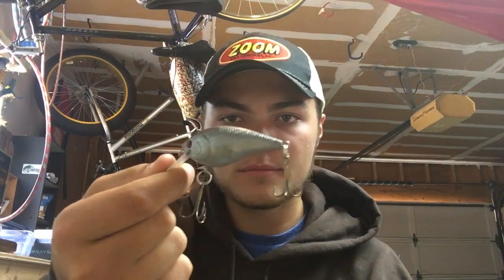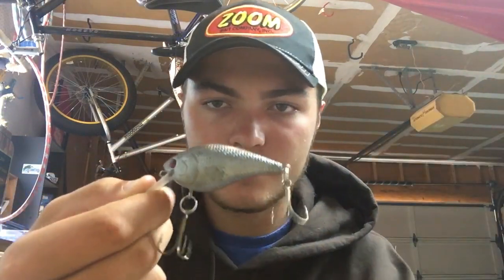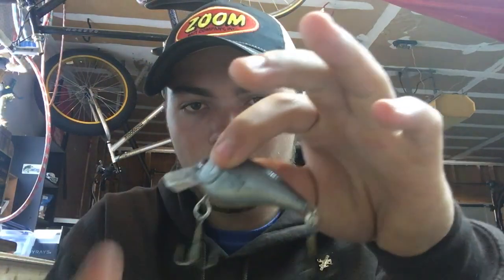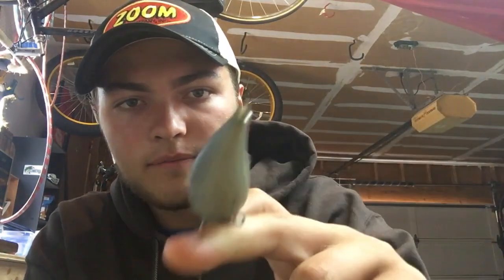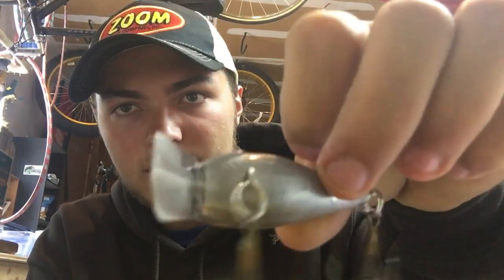square bill that we're using. We got size 4 hooks on it. I'm just testing this out. This is a shad color, red eye shad actually. I'm using these for some small hooks. It seems to work pretty well. Here's a darker shad color. Yeah, we don't have any hooks on this one yet. It's not so shiny, but this one's been working pretty well for me. It's got that chrome finish on it.